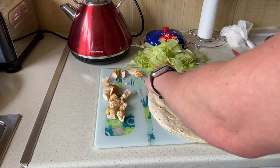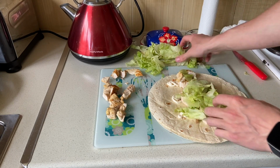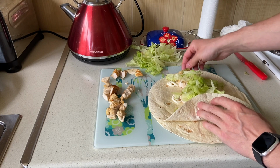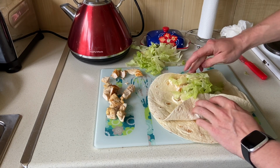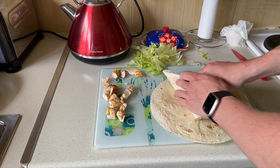About that much will do. And then I'm just going to fill it up with lettuce. Probably about 50% again. And then I'm just going to wrap it up, and then repeat the process. So yeah, just as simple as this for my wraps to make for my lunch.